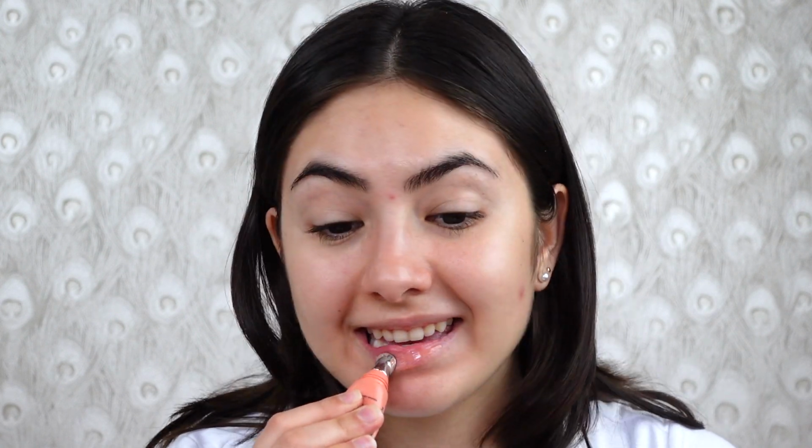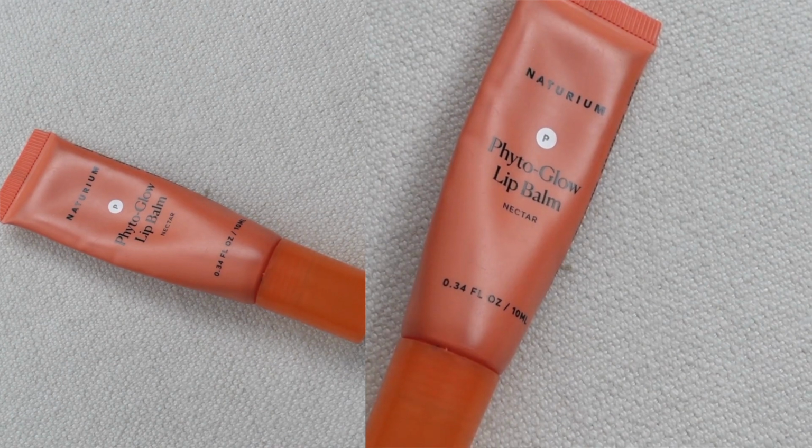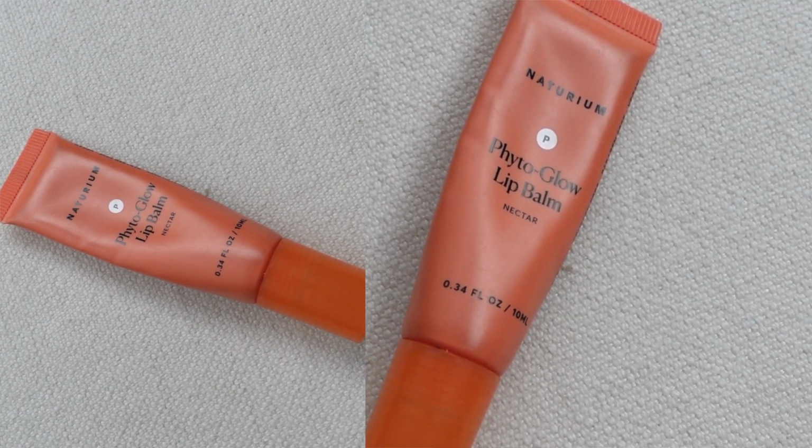Let's get started with a little bit of a lip balm because the lips are at an all-time dry. Okay, they need help. I'm using my Naturium Phyto-Glow lip balm because I love this so much. And now I can get started with the makeup.